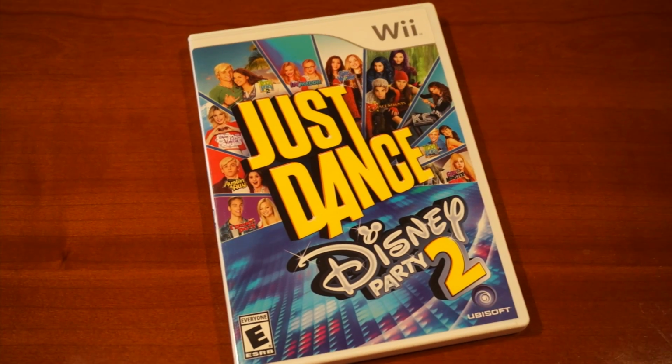Next, we have Just Dance Disney Party 2. I wanted a Just Dance game because I only had the original one, the very first Just Dance. I found this one and I was drawn to it because it said it had the Girl Meets World theme song. So I got it and I was amazed at how much technology has changed from the first Just Dance to this Just Dance, because obviously I'd only ever seen the first one.